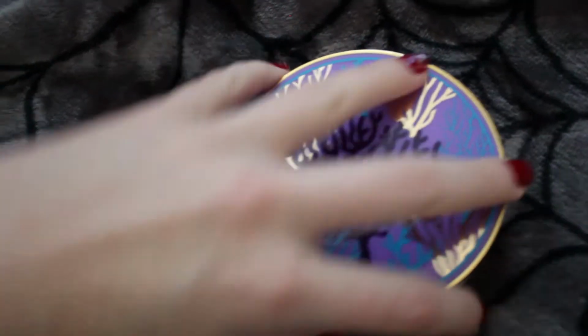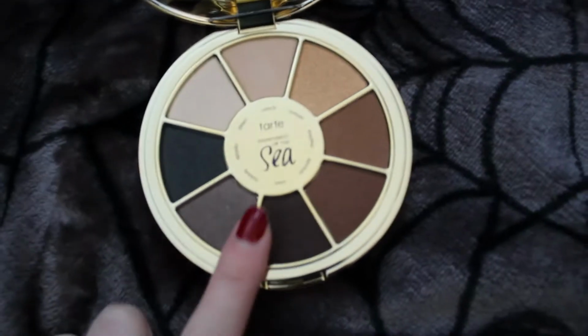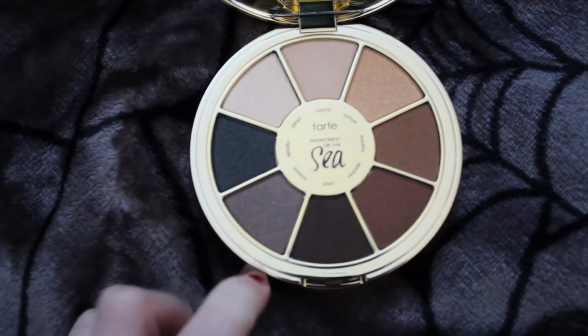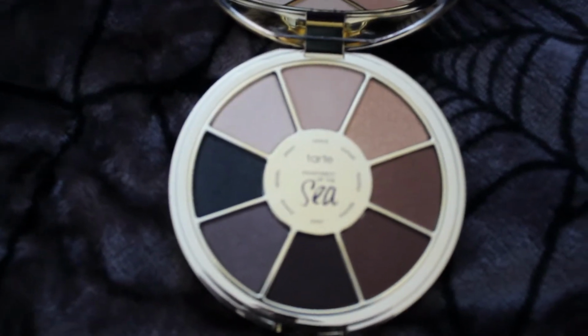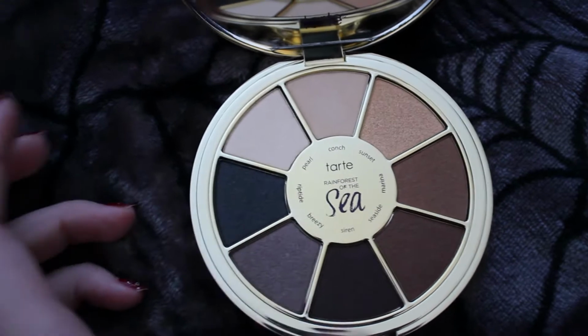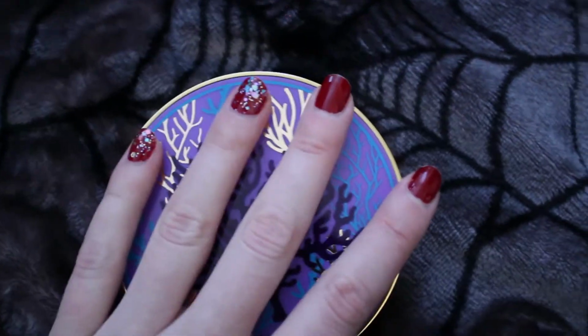I got this in a BoxyCharm just recently, which is an amazing value. This I really do like. I haven't tried this one out in particular. My mom has the same palette that I've tried, and I really do like it. But I got this after starting my project pan with my Modern Renaissance. The only problem that I have with this is that these are all shimmer shades. This is a matte shade, but other than that, there are no transition shades, there's nothing, so definitely not a standalone palette, but they are good quality and I do like it.